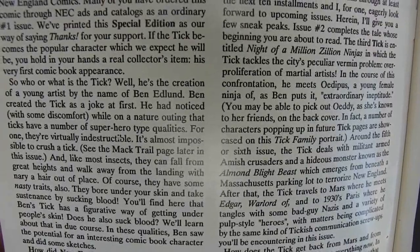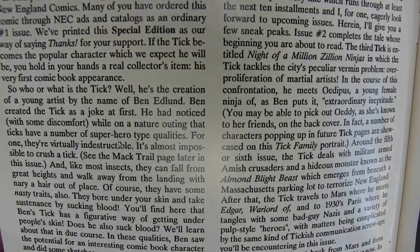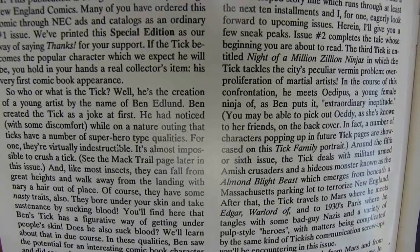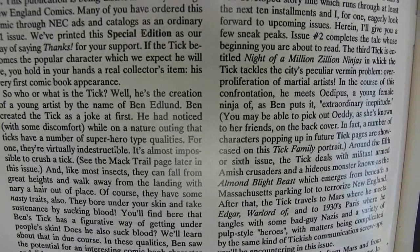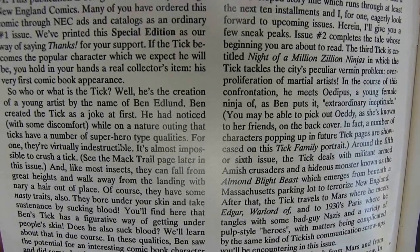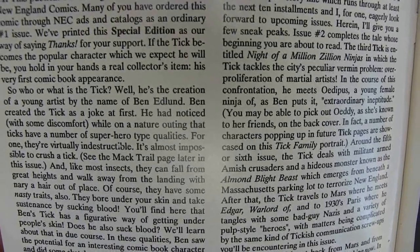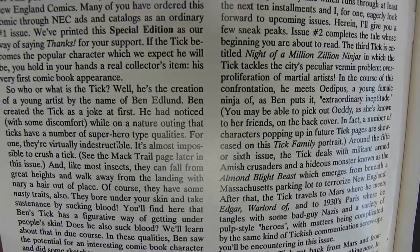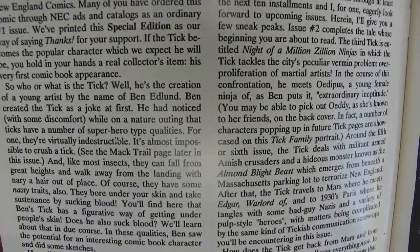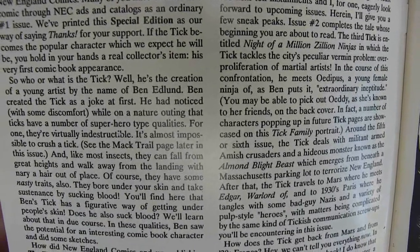So who or what is the Tick? Well, he's the creation of a young artist by the name of Ben Edlund. Ben created Tick as a joke at first. He had noticed with some discomfort while on a nature outing that ticks have a number of superhero type qualities. For one, they're virtually indestructible. It's almost impossible to crush a tick. See the Mac trail page later in this issue.